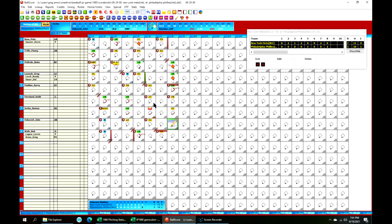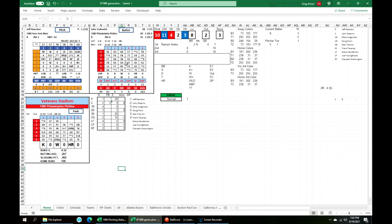And with 2 out, that brings up John Vukovic. Go look at something on my pitching thing. Just quick, see if Schmitty pinch hit against lefties, but not righties, and he's available. But we're against a righty. We got to leave Vukovic in there.